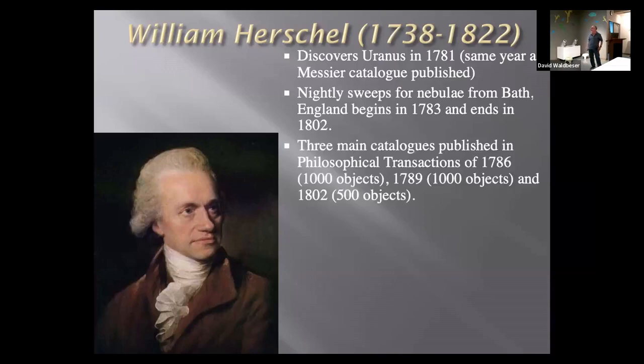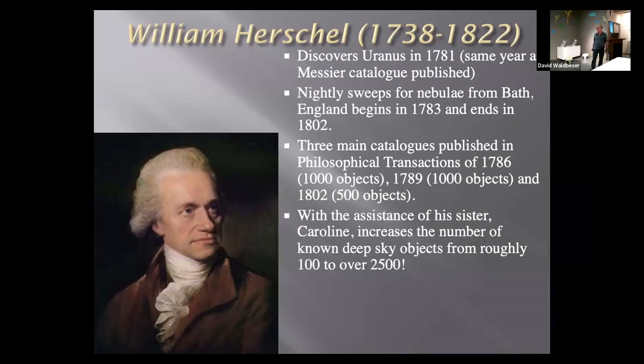He starts sweeping for nebulae a couple of years later. And by 1786, just in 3 years, discovers 1,000 new objects. Of course, he had a much larger telescope that he built than anyone else had at the time. And in 1789, 3 years later, adds another 1,000 objects. These aren't known objects that he's looking up. He's discovering all these by doing nightly sweeps. And in 1802, his final catalog has 500 objects. So he discovers 2,500 objects and increases the number of objects that are known.